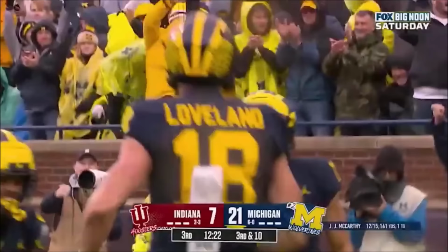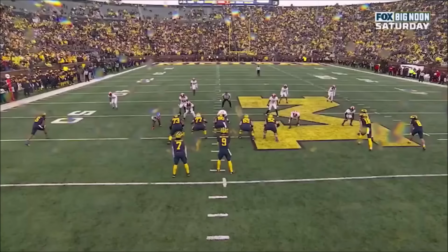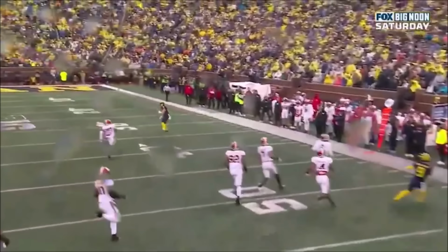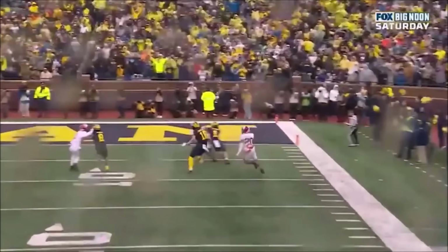Touchdown, Wolverines! It's the pocket to the right. Watch him point Loveland down the field. So he points Loveland down the field right now, and he's basically saying, go put that defender in conflict. He's either got to take me on the run and leave you, or he's going to stay with you, and I'll run for the first down. The defender commits to McCarthy, and McCarthy just saw.